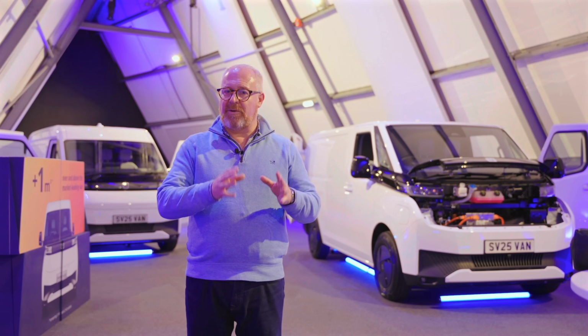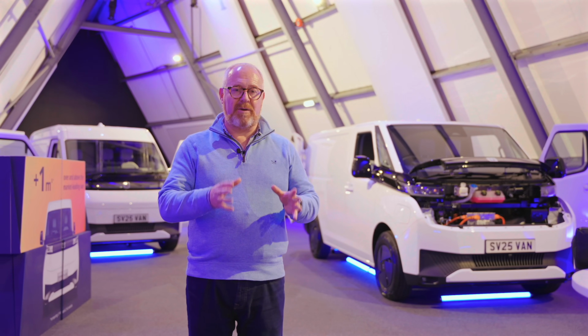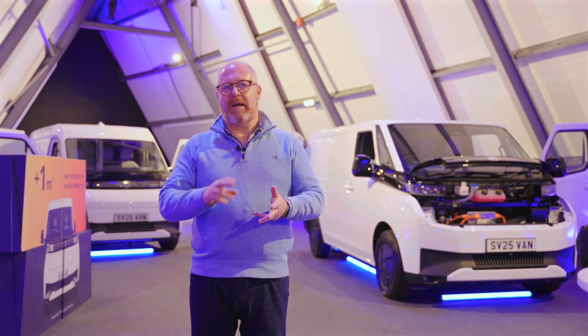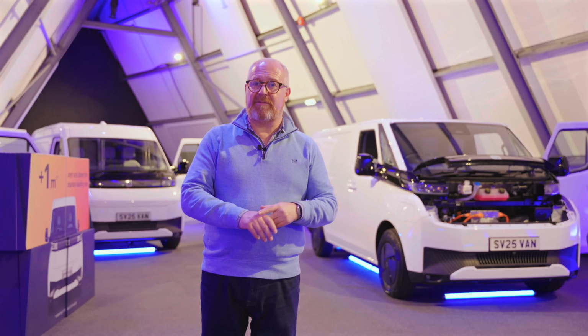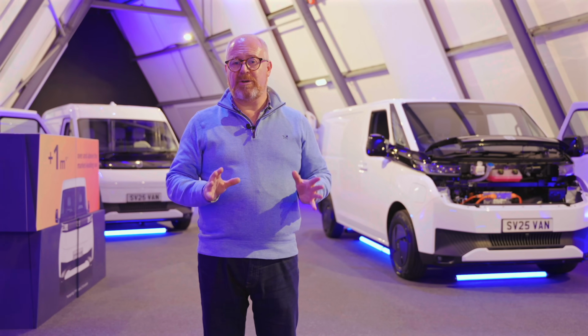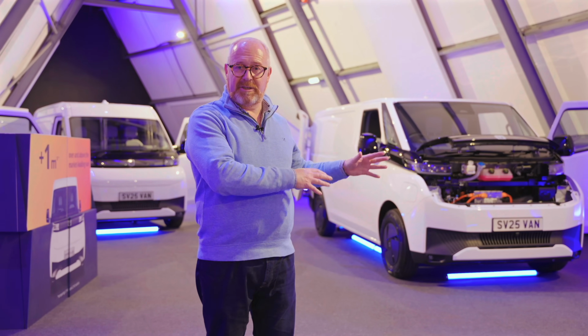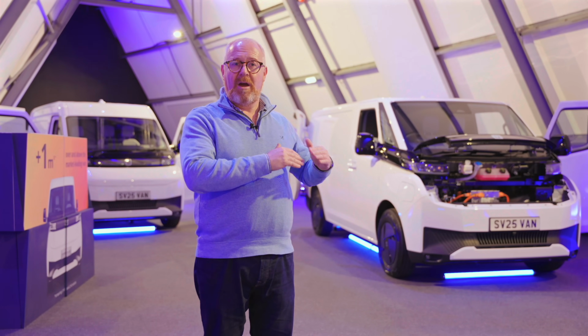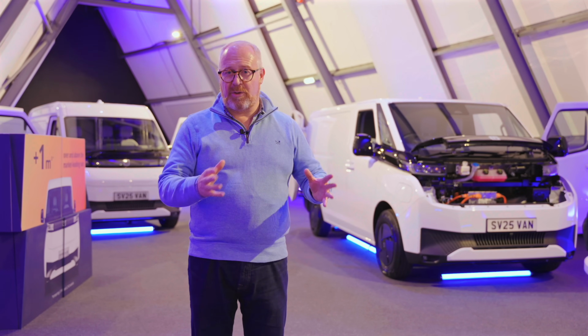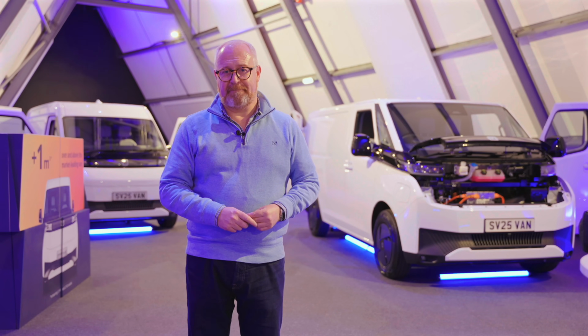The fact that Farizon are really, really thinking about the owner operator, what's important to them, parts supply, dealer coverage, customer service, making sure the van has as little downtime as possible. And that's before we talk about the fact that it's a product that's been designed as an electric vehicle from day one. It only shows good signs and good things to come from this company.